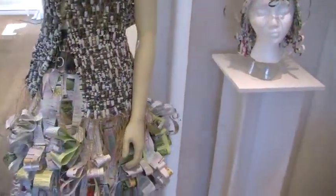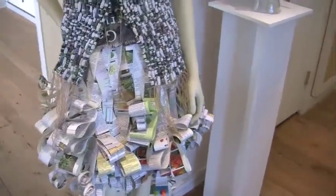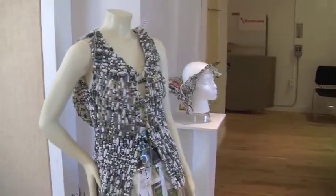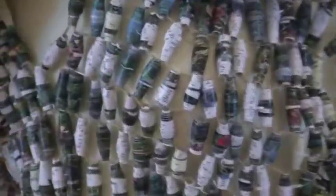And this is a really extraordinary dress and headdress by Westport artist Susie Mastropietro, made of folded rolled beads from book pages and other book pages that unfurl into a train on the back.